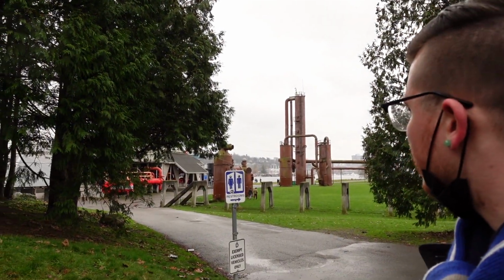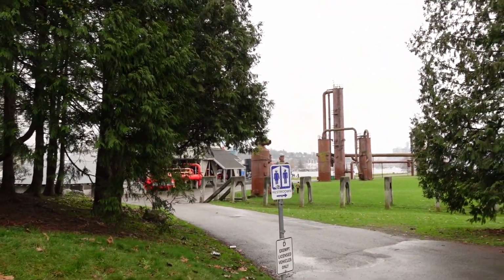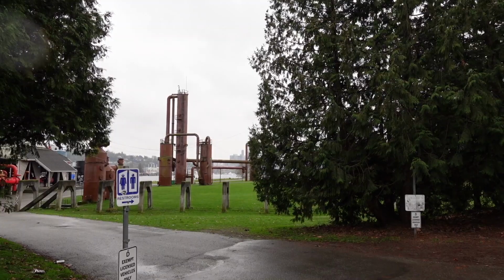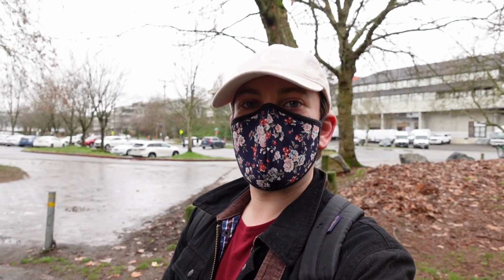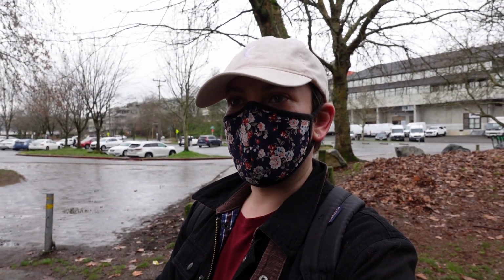Gasworks Park actually used to be a power plant in the city back in the 20th century. It was converted into a park in the 60s to 70s, I believe. Super cute. Very iconic Seattle. You may notice it from several movies. But we're gonna venture around, take some shots, show you around. Let's go.